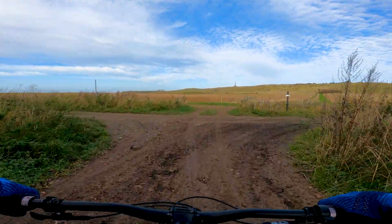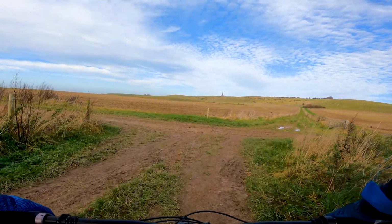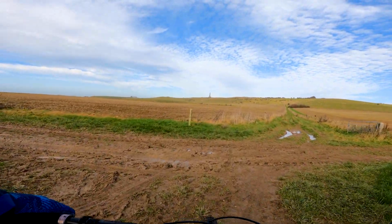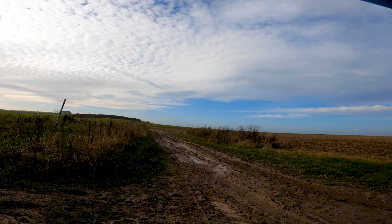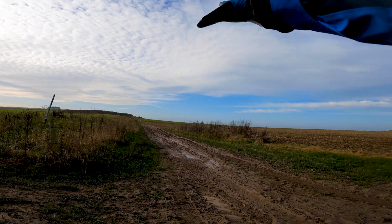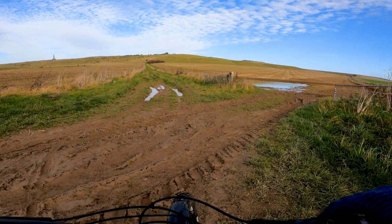So just crossing over the Wessex Ridgeway now. I believe this is an old Roman road, and this is the Wessex Ridgeway. Very muddy at this time of year. Give it a miss if you can avoid it, I'd recommend.